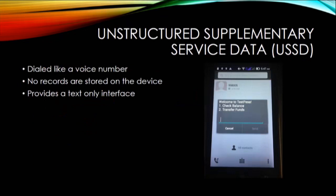So then we've got USSD, or unstructured supplementary services data. It's dialed like a voice number. No records are stored on the device, however. While you would dial it with the same phone application that you would usually use to, say, call someone, usually there's a call log associated with that. So you can go back and see which numbers you've dialed before. USSD doesn't have that. So there's no way of going back and checking which USSD numbers someone has dialed. It provides text on the interface, and here you can see it running on a smartphone. This is an application we were using for testing.